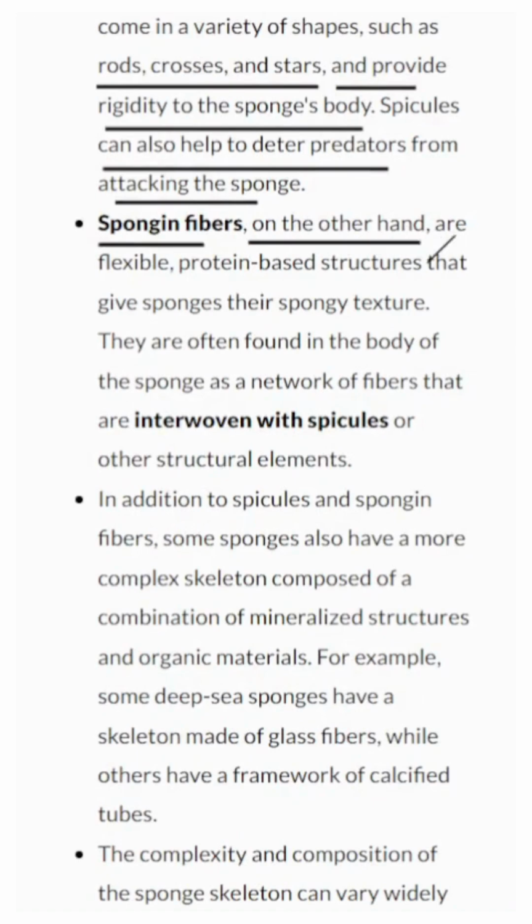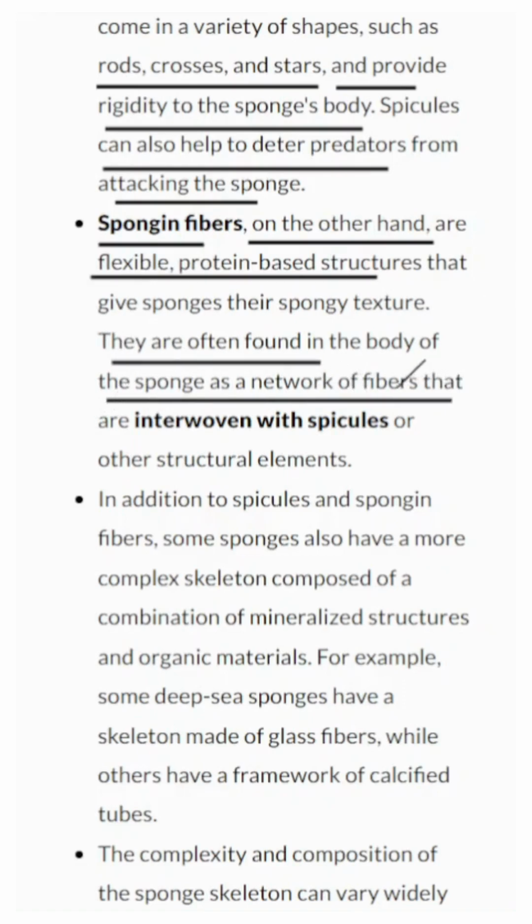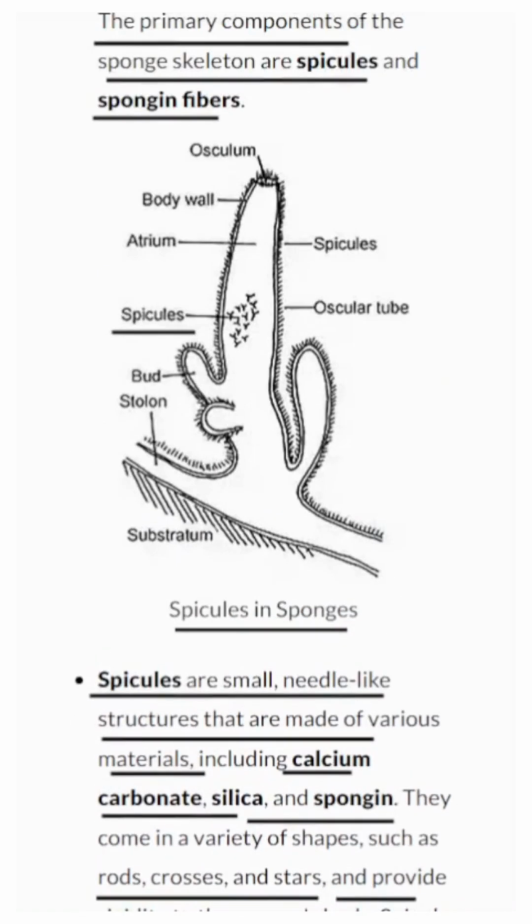Spongin fibers, on the other hand, are flexible and protein-based. They are responsible for giving sponges their spongy texture. These fibers create a network within the sponge's body, interwoven with spicules and other structural elements.